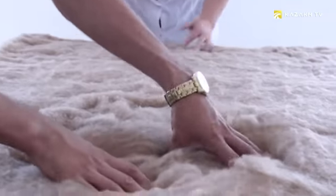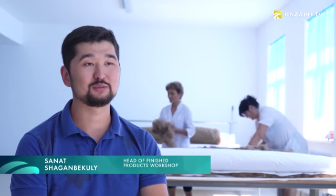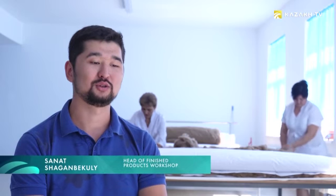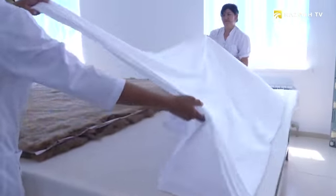Blankets made of camel fur are very light. The physical properties of the material are such that the wool keeps the heat well, while the blanket perfectly passes the air. Today it is considered the best blanket, so we make it from camel down.